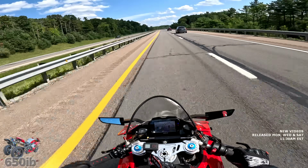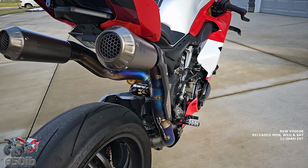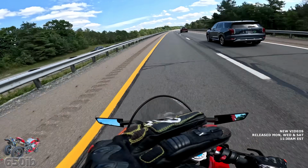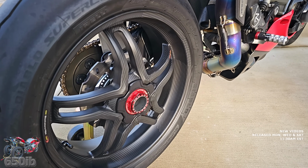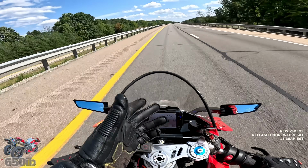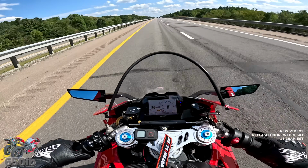So I do have the Brent Tuning ECU flash on this bike. I have the Akrapovic full titanium exhaust. And a lot of parts from Miami Manny and Moto Million, including Blackstone Tech carbon fiber Rapid Tech wheels, satin finish, and a lot of carbon fiber on this beautiful, beautiful bike.